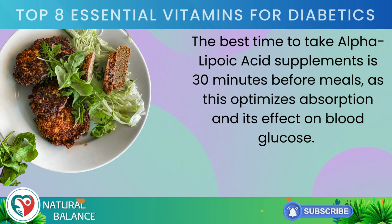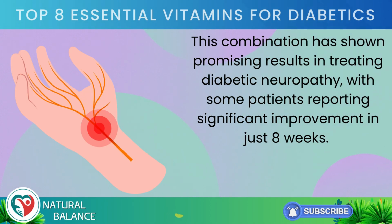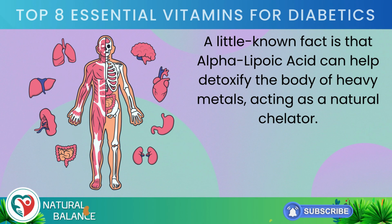The best time to take alpha-lipoic acid supplements is 30 minutes before meals, as this optimizes absorption and its effect on blood glucose. Recent findings have shown that alpha-lipoic acid can be particularly effective when combined with acetyl L-carnitine, creating a powerful synergistic effect for neurological health. This combination has shown promising results in treating diabetic neuropathy, with some patients reporting significant improvement in just 8 weeks. A little-known fact is that alpha-lipoic acid can help detoxify the body of heavy metals, acting as a natural chelator.